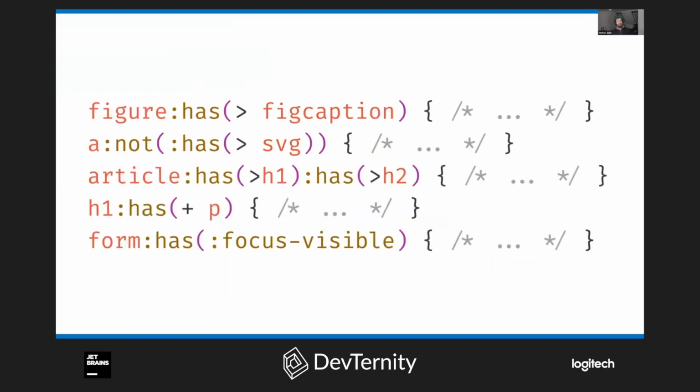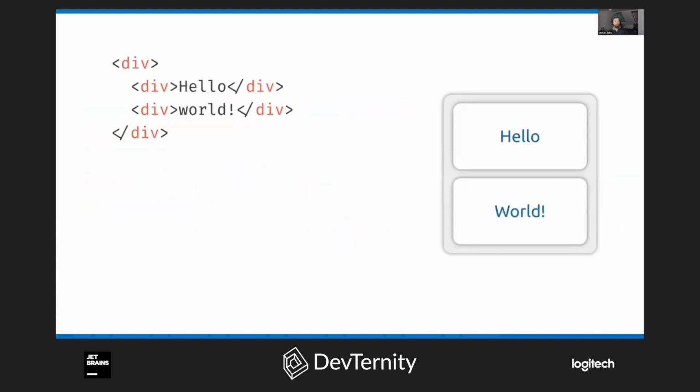So you could use has to, for example, check if a figure has a figcaption element, or if an a or a button includes a direct SVG element. Does an article have an H1 or an H2? What happened with the relationship between headlines and paragraphs? Is a form that has stuff in it focused? So you can now reach out and kind of style all the parents. And if you're writing CSS, this is incredibly, incredibly exciting. So let me show you an example.